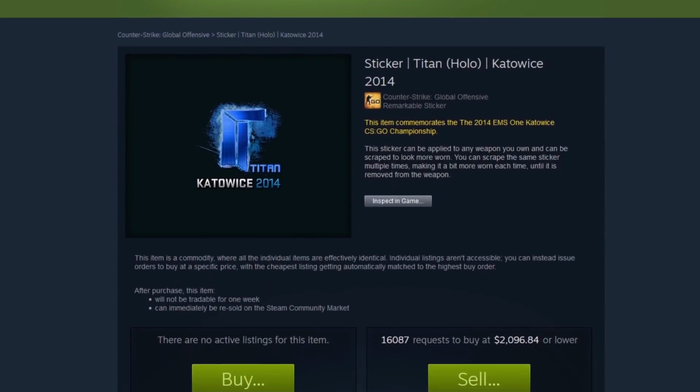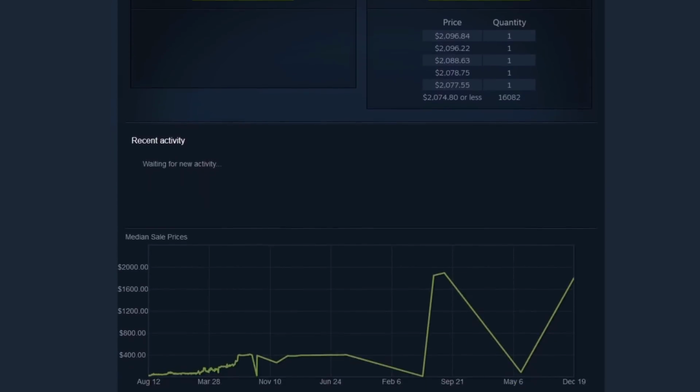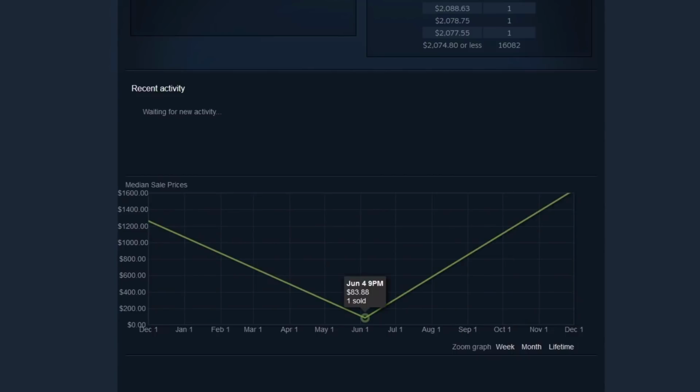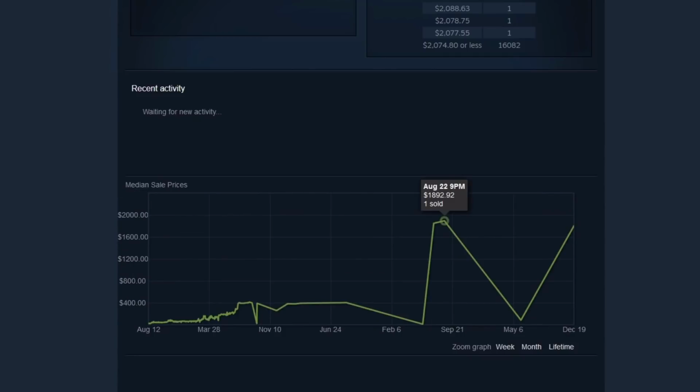Somebody also sold a Titan Holo fairly recently on the Steam Community Market of all places, and it was this past summer, I believe, and it was only sold for $83.88. Some guy got a complete steal out of this skin, out of this sticker, I should say. This sticker is worth well over that. I believe the last time I checked, it was reaching $20,000 or something like that, some insane astronomical price. Either way, it's pretty interesting to note, and if you own this sticker, don't sell it on the market, and if you do, don't sell it for $83.